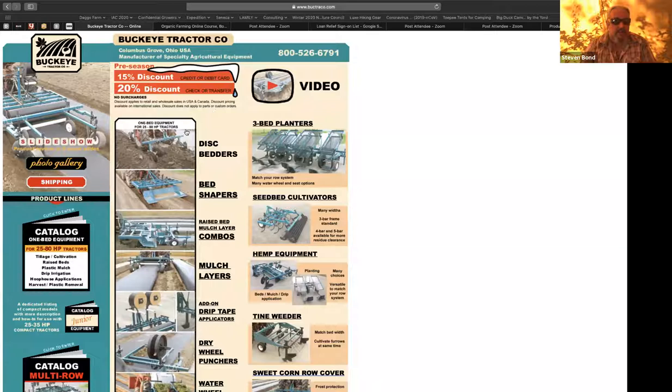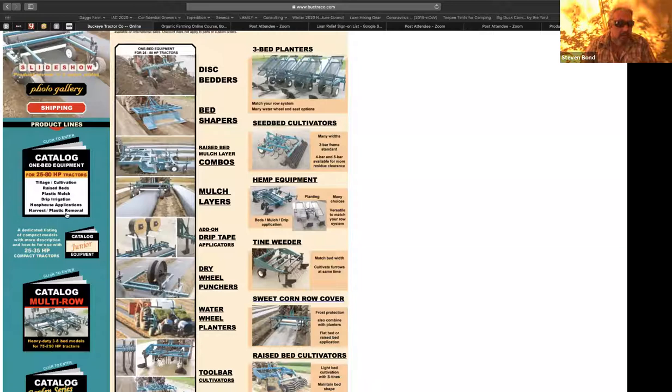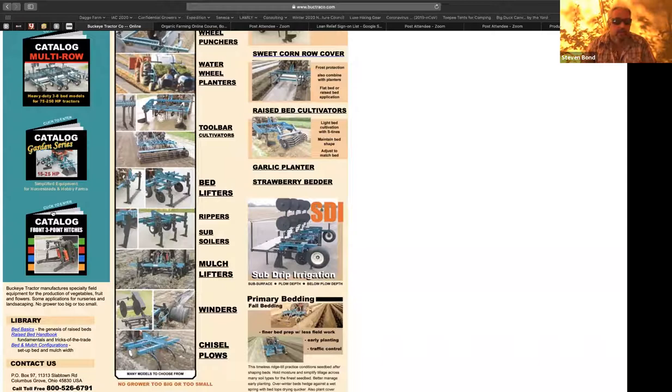So we can go through here. You see they have two different catalogs. There's a 25 to 80 horsepower catalog, and then there's the junior catalog. We've got a multi-row catalog, so that's going to be for your 75 to 250, they say. And then the garden series, that's going to be more of your 20 horse range. And this is for your four-wheel tractors, and I've seen their production facility, and it's really nice.